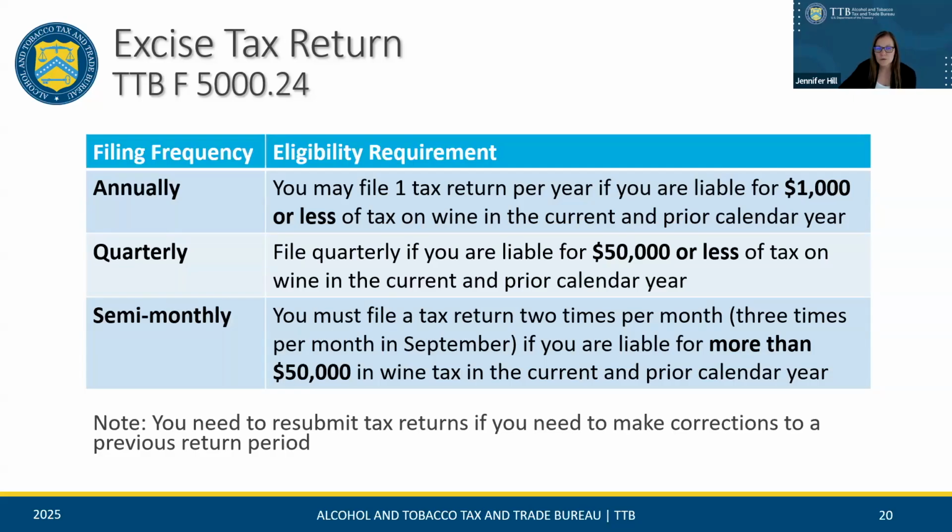If filing annually or quarterly, make sure you also are filing the reports in the same manner, and you still meet the qualifications for that reporting frequency. If you realize you've become ineligible for your filing frequency, you must immediately change your filing frequency. To file semi-monthly, taxpayers must file a tax return 2 times per month, 3 times per month in September, if they expect to be liable for more than $50,000 in excise taxes the current and prior calendar year. Please note that if you go over $50,000 annual tax liability, you will also need a bond.